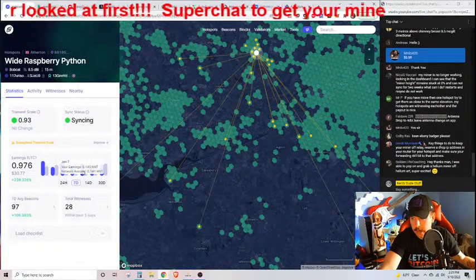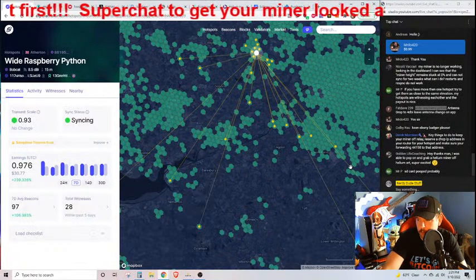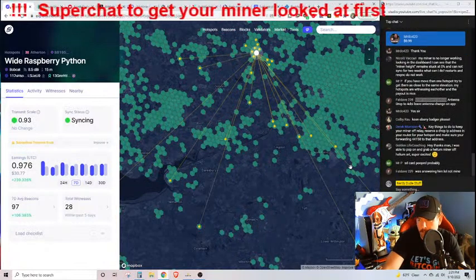Key things to do: keep your miner off relay, reserve a DHCP IP address in your router for your hotspot, and make sure you're forwarding 44158 to that address.